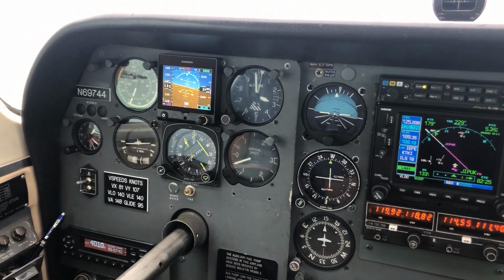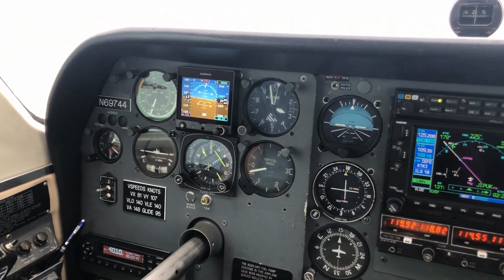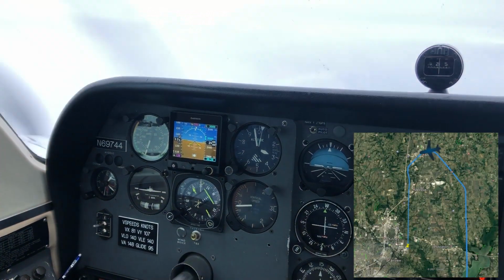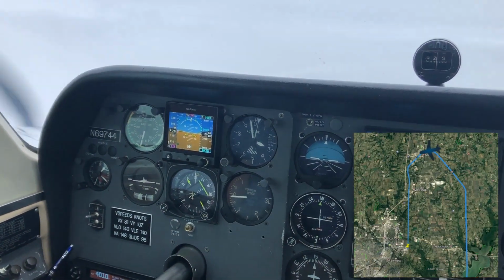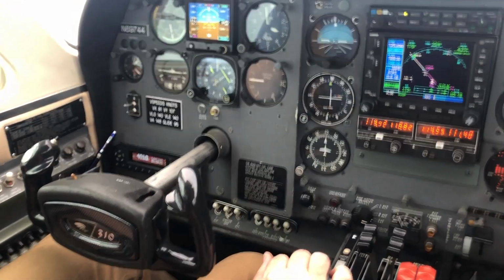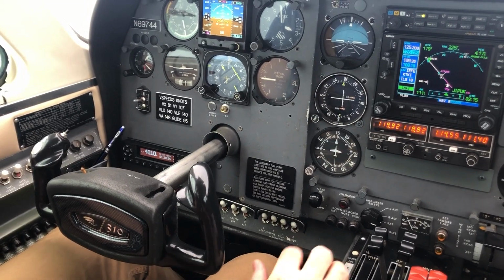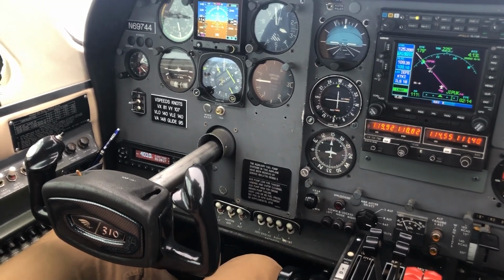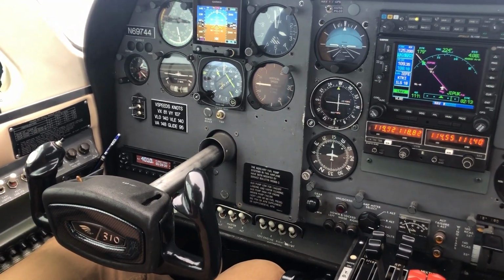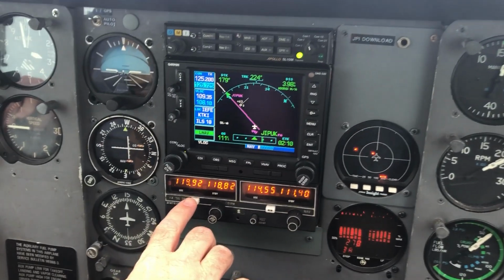Altitude capture. Put on my speed brakes, which are the landing lights. Inches. Manifold pressure gives us about blue line plus 10 knots. Number 69744, Connect McKinney Tower 118.82, good morning. Tower 1882, 744, good day.